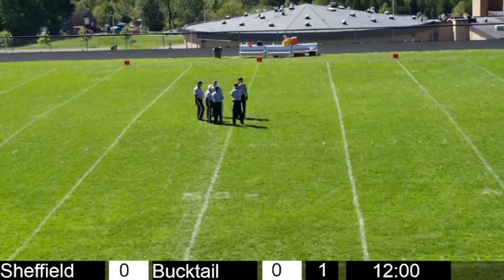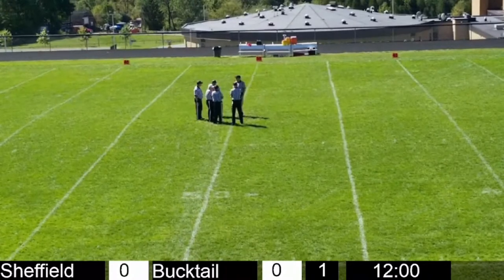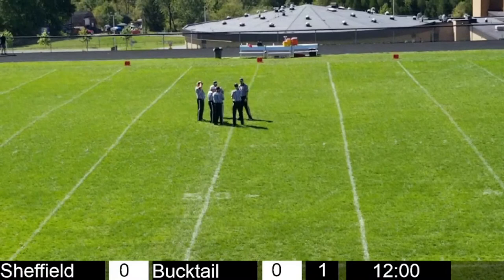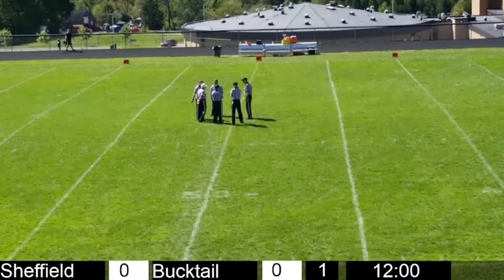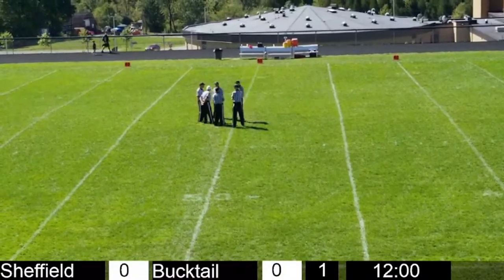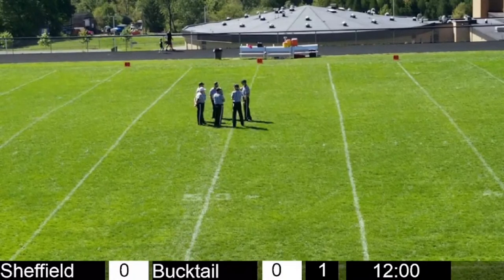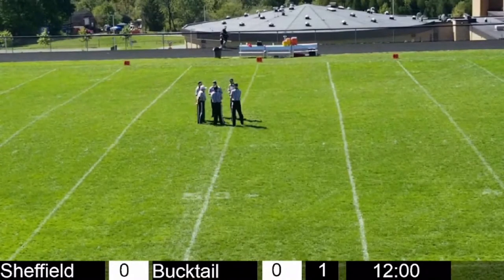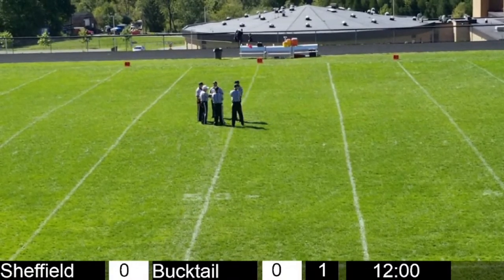Bucktail, meantime, again, looking to pick up its second win of the season. That ended a 12-game losing streak for the Bucks, but then they went on again, fell to Elk County Catholic, who's beating everybody right now, and also lost to Otto Eldred, who many thought was going to be a tough challenge for Elk County Catholic last night. And instead, the Crusaders came out and really took it to the Terrors. We'll take a look at the out-of-town scoreboard from last night here in just a few minutes.